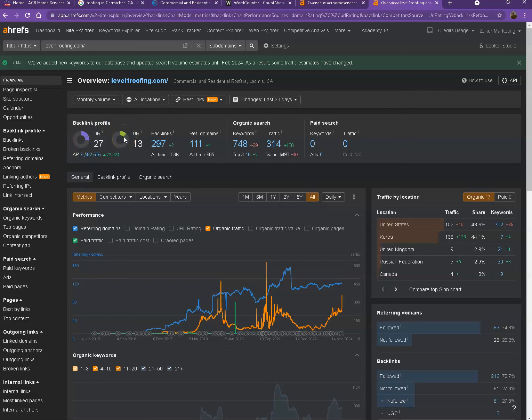Well, the reason for that is because they actually have more backlinks and more keywords, which resulted in more traffic. One important thing that I need to discuss about backlinks and referring domains is that this should be a 2 to 1 ratio. So these 111 referring domains are what we call the good or strong backlinks. However, the rest of the missing backlinks are what we consider the spammy backlinks.